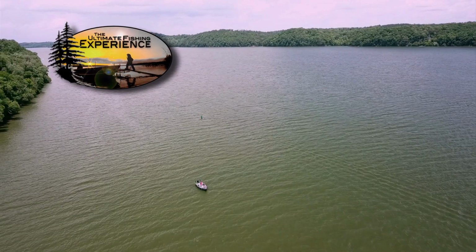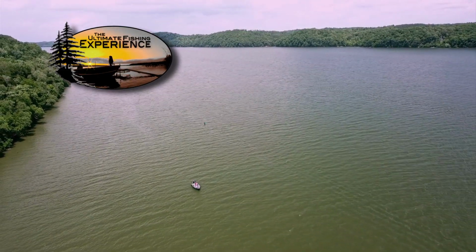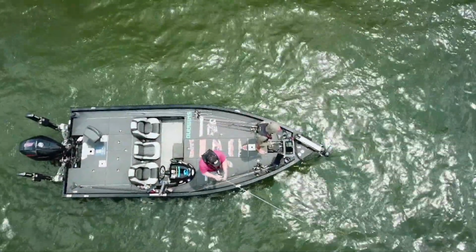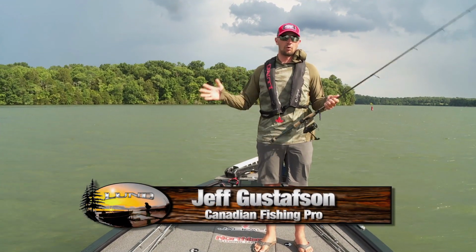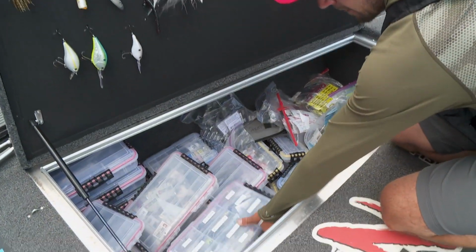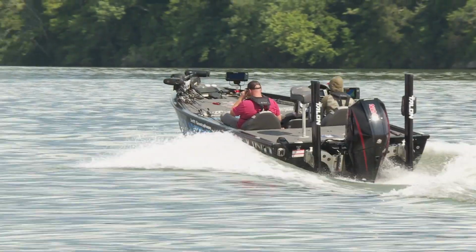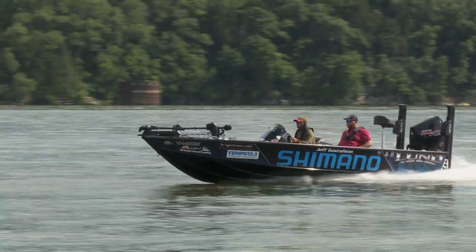This Lund 2075 Pro V Bass really is the perfect boat for me. Obviously awesome at home where I live on Lake of the Woods, but I take it everywhere. I go to South Florida, I fished Lake Fork in Texas this year, and we're going to the Great Lakes. So it's an awesome big water bass boat. I do a little bit of guiding, and it's a great multi-species boat as well. Tons of storage. I've got it rigged out with good electronics, some Talons on the back. It's fast. What more could you ask for? I'm a happy camper in this thing.